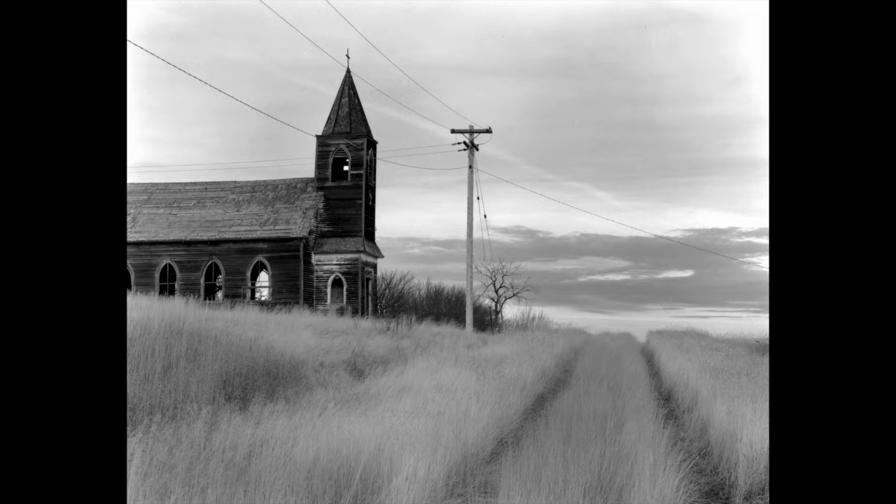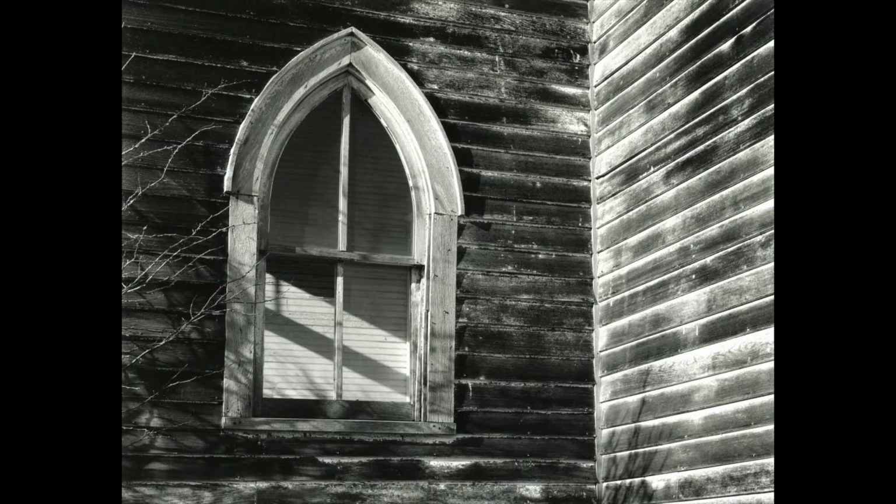Now that same church, on a different day, later in the afternoon, shows a window and the side of the church, the old Bentley church. And through that window, you can see that the front door is open and the light is shining through. So you have a nice interplay of the deep shadows inside the church, plus the light coming through the door, and then the texture of the wind-blasted paint that still remains on the church itself.